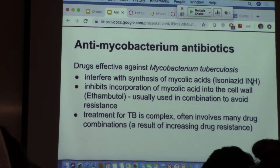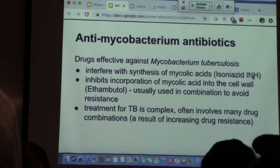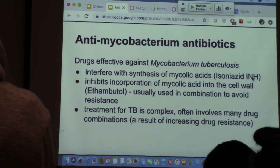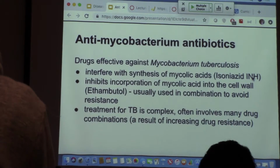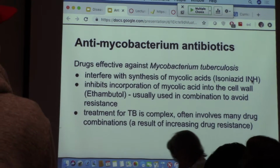And we're going to actually spend half a lecture to three-quarters of a lecture just talking about TB right at the end of the semester, because it's actually one of the modern plagues that you should be familiar with. And treatment is actually complex and interesting, but complex.